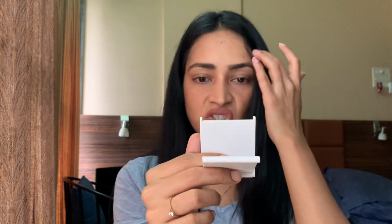Okay, so this is the lip shade. This is your Bombay, which is a very nice peachy brown color. It's not pink, it's very much peachy, but it's a beautiful color for my complexion, for people who have a wheatish complexion.